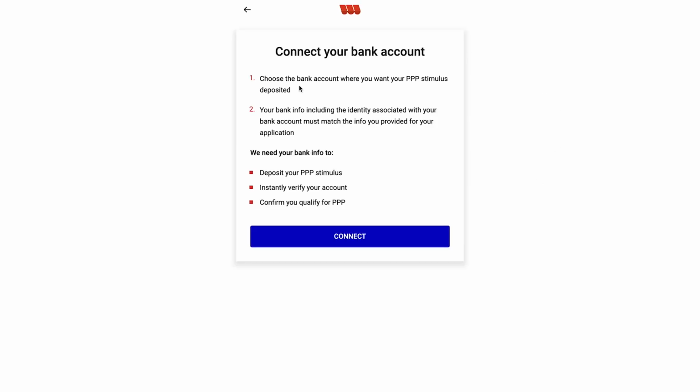So click Next. And to connect your bank account, you need to choose the bank account that you want your PPP money deposited to, and your banking information must match the information on your application in order to be approved. They're going to use your banking information to deposit your stimulus money, verify your account, and confirm that you qualify for PPP. So we'll go ahead and click Connect.